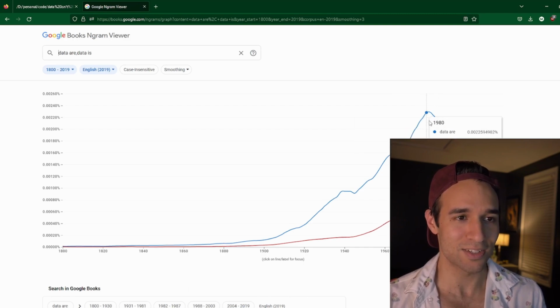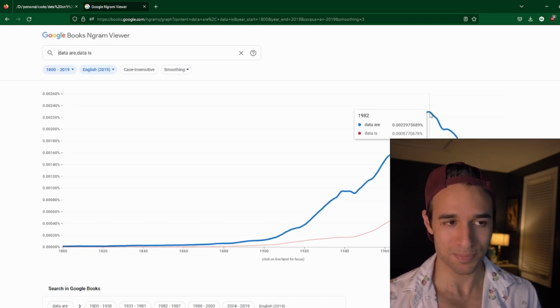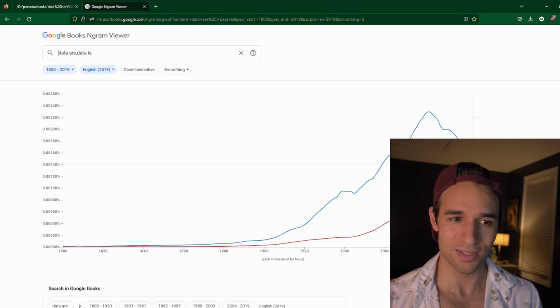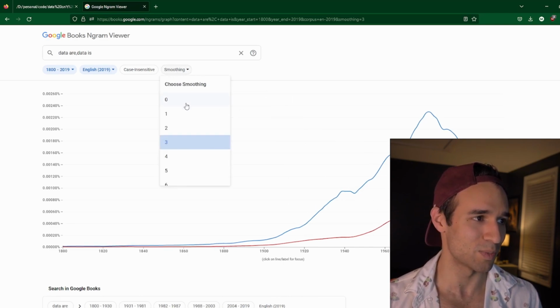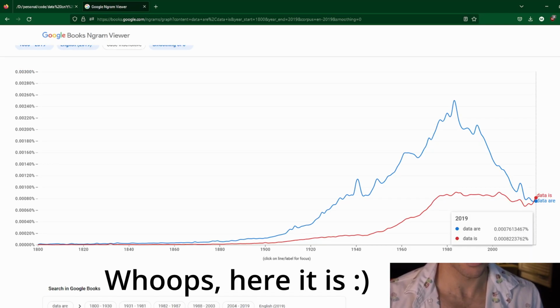Look at this. In the 1980s is when this craze of people thinking that data is a plural really hit its peak. And everyone was using "data are" back in the 80s. But over time, actually, well, look at this. "Data are" is dying, and "data is" is slowly taking over. Oh my goodness. And one more thing. If I remove the smoothing and we look at the very rawest data available, "data are" has actually fallen under "data is" in the most recent set of data, in 2019. So all this to say, not only am I right, but maybe in the future, people will stop telling me to use "data are," and that makes me happy.